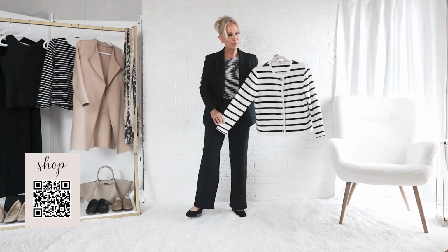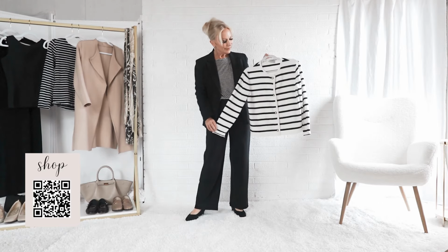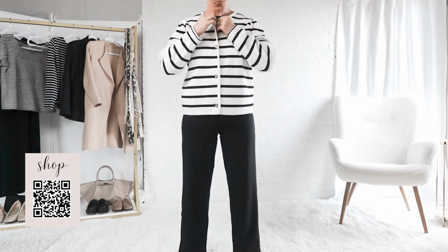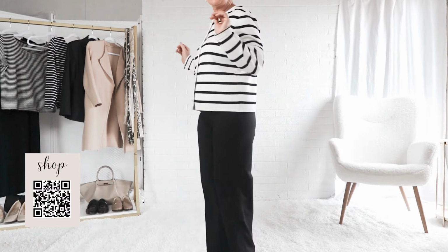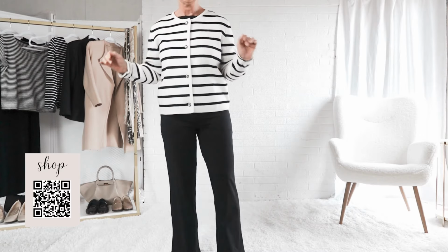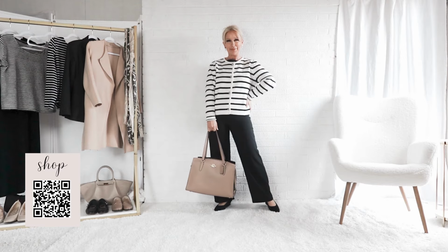One of my favorite pieces in my wardrobe, period, is this lady coat cardigan. It has that boxy Chanel feel, definitely very ladylike and timeless. I must have this in four colors and four patterns, but the stripes here just add some interest to the wardrobe and break up the solid colors.